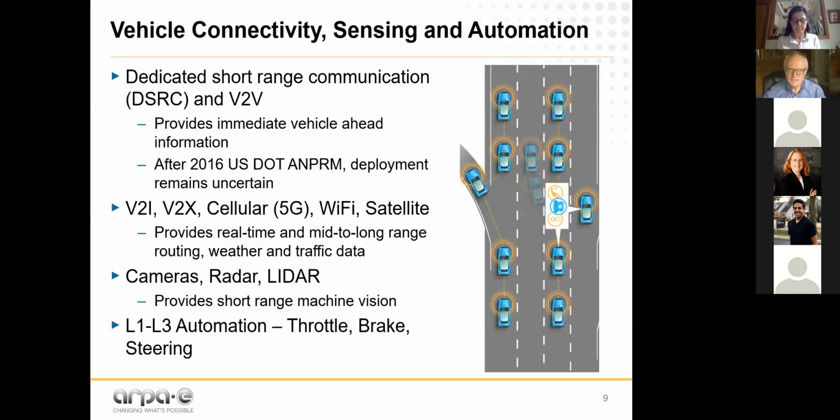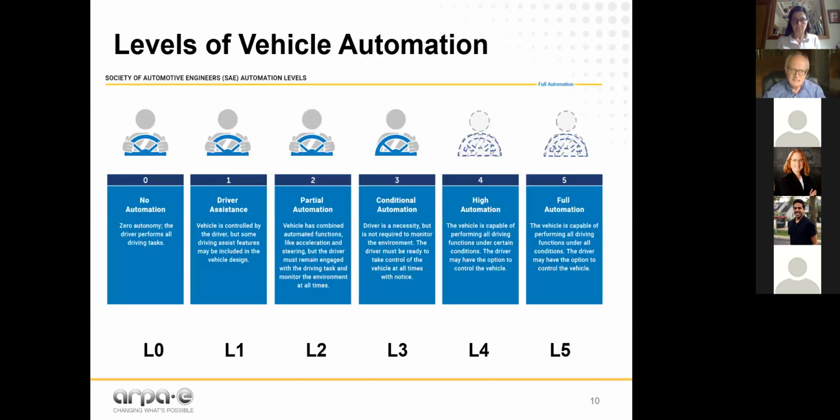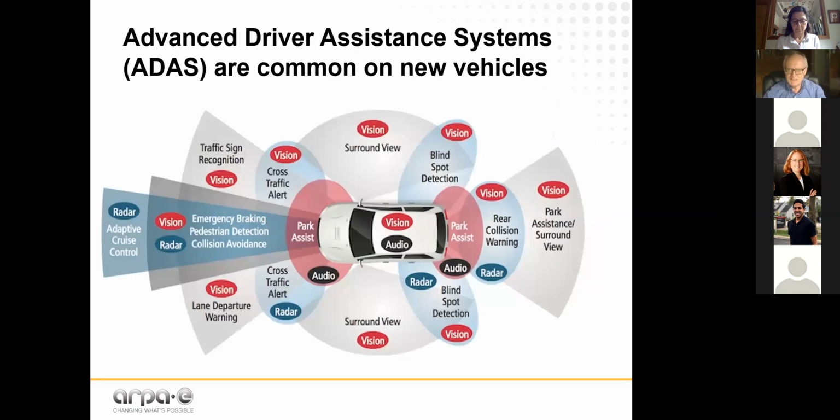Of course, for connectivity, we're talking about vehicle to vehicle, vehicle to cloud, vehicle to infrastructure, cellular, Wi-Fi, satellite, as well as, of course, machine vision. Again, bear in mind, this is at the low ends of automation, the low ends of the SAE L0 through L5. In other words, L1, L2, L3 is what we're interested in for the first phase of NEXTCAR, at least. This is just a slide, which I'm sure you've seen many times before, showing that ADAS, Advanced Driver Assistance Systems, which are at the L1, L2 level, if you like, are ubiquitous on new vehicles.